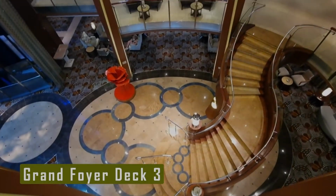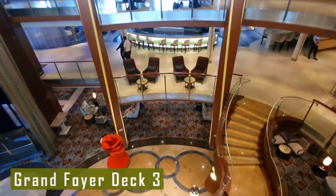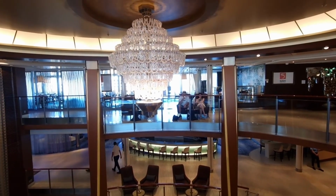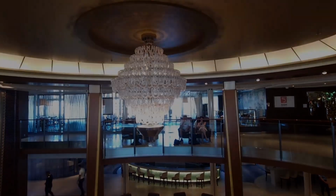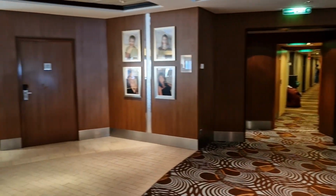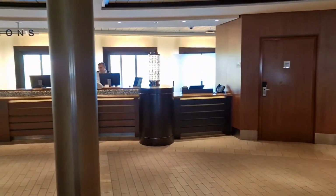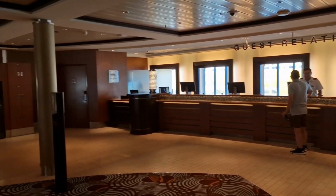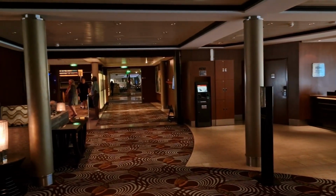This is the grand foyer and central atrium of the ship. There is always life on this part of the ship, and it's visible from several decks above. You'll also find live music and a disco at the grand foyer. Guest relations was on deck 3, and I felt this area could be better situated, away from the live entertainment and where people wanted to congregate.